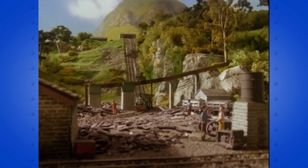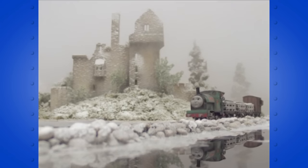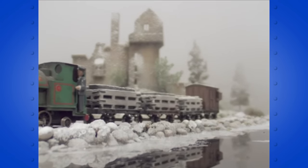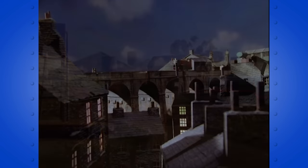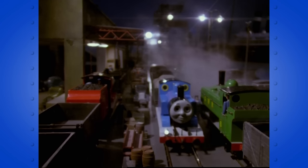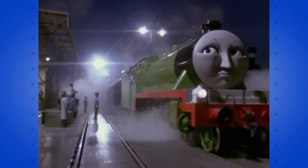I have a lot of fond memories of Season 4. This was the one that was readily available in stores when I was a kid, and I tended to lean towards watching those VHS tapes over the ones of the previous seasons. As a little kid, I couldn't tell you why I gravitated more towards Season 4. I couldn't tell you why it was so special then. But as an adult, I can. So let's dive in, and I'll tell you all about it.